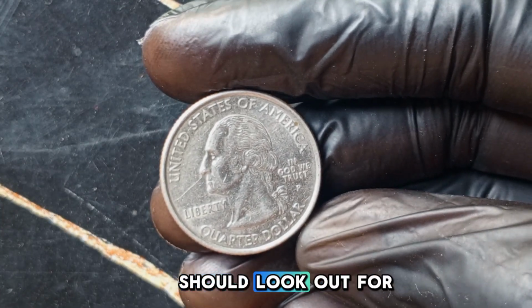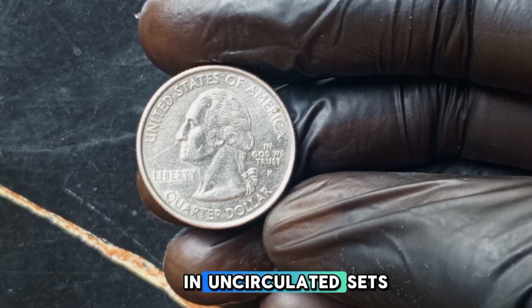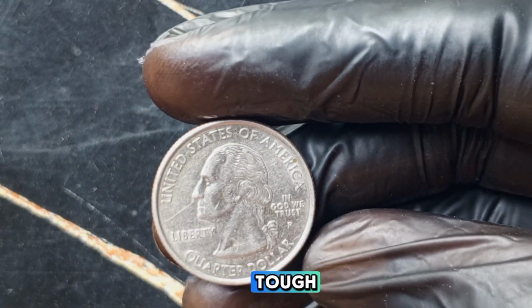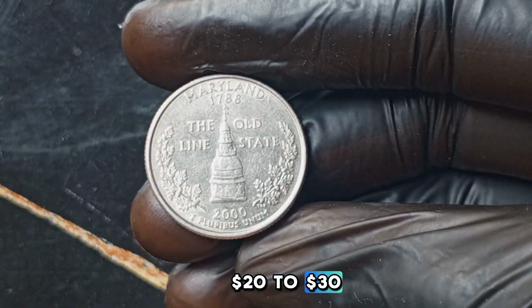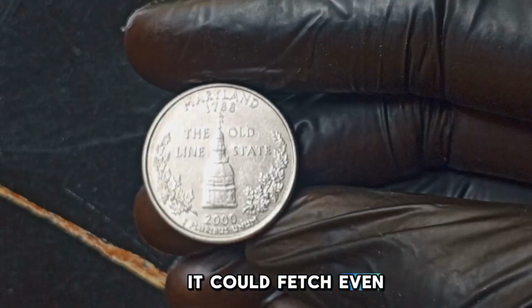Here are some you should look out for. 1. These 2 years are special because they weren't released in uncirculated sets, meaning finding them in high-grade condition is tough. A high-grade 1982 or 1983 P quarter could be worth $20 to $30, and if it's in pristine condition, it could fetch even more.